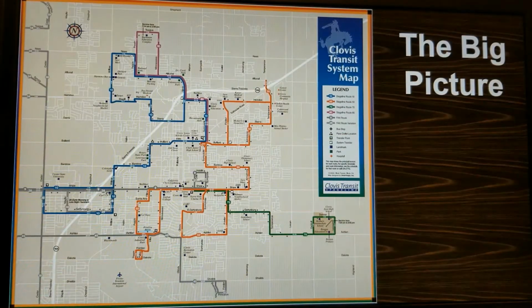Now, this is the big map. This is all of our schedules wrapped into one. The bluish area you're going to see there, once again, is our Route 10. And the reddish area here, once again, is our Route 50. Route 70 and 80, Route 80 at the top. Route 70 over here in the green is also attached in here as well.